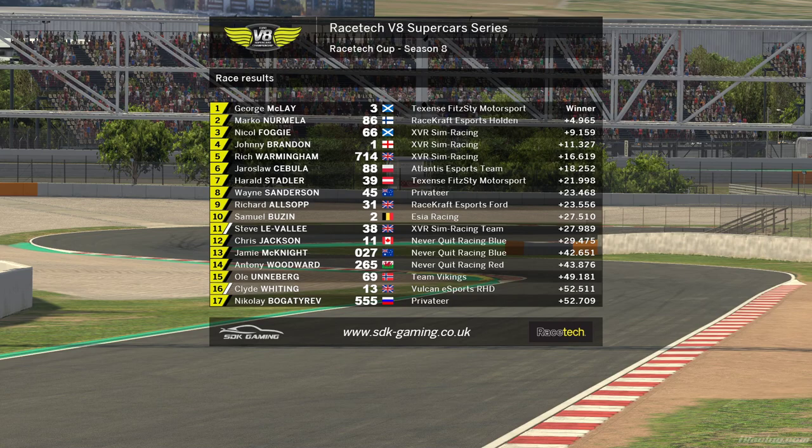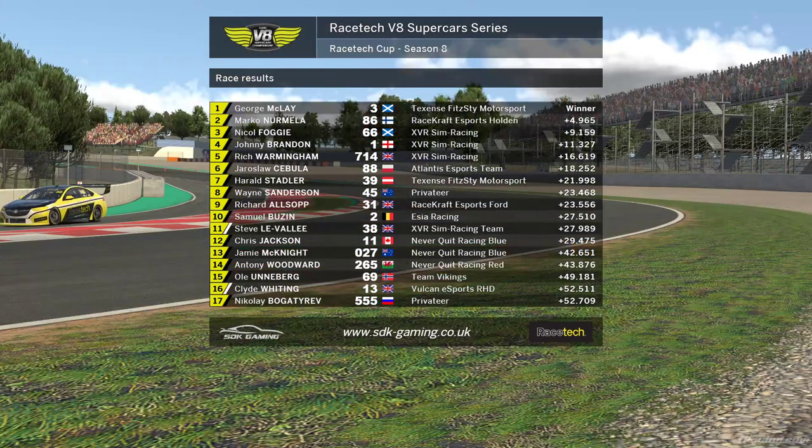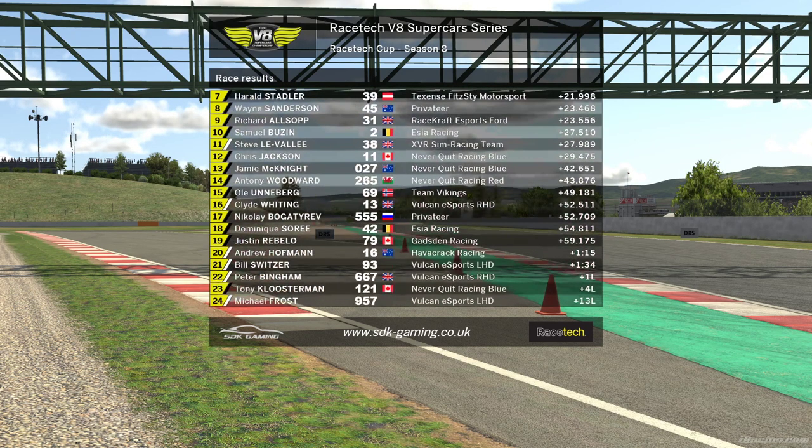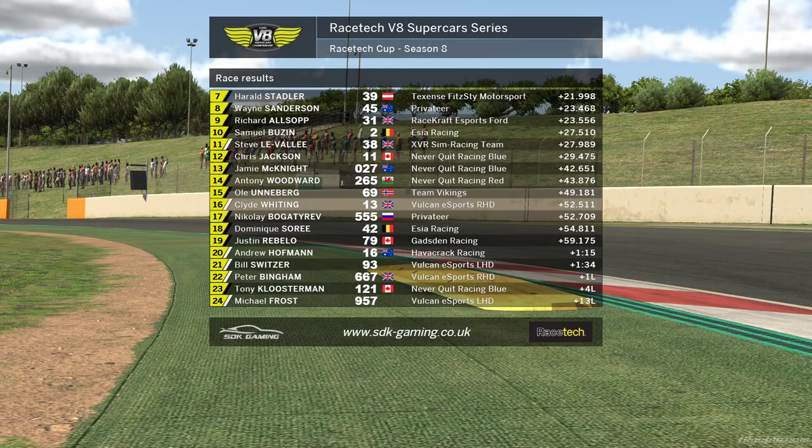Top of the amateur drivers, or the top of the club drivers, was Steve Lavelli. Chris Jackson, well, he nearly got the race lead at turn one. How the race would have panned out differently, I'm sure, if he had been able to consolidate on that. Jamie McKnight finished in 13th place. Then it was Anthony Woodward, Ole Christian Unberg, Clyde Whiting, Nikolai Bogatyrov, Dominic Sori, Justin Ribello, Andrew Hoffman, and Bill Switzer was the last driver finishing on the lead lap.